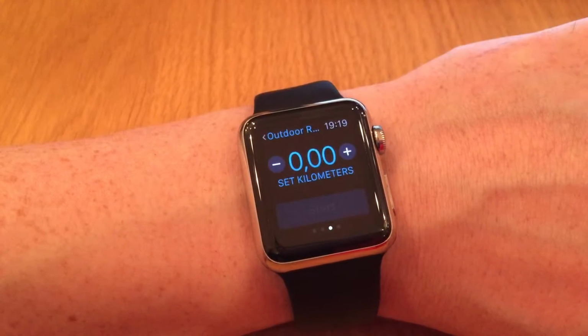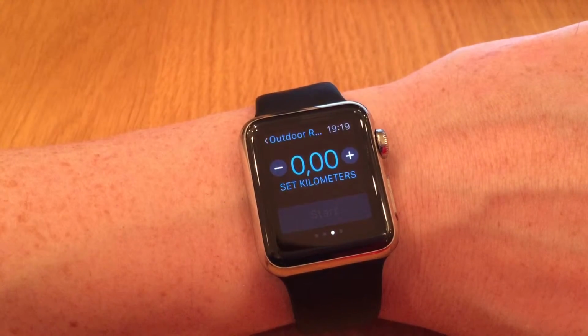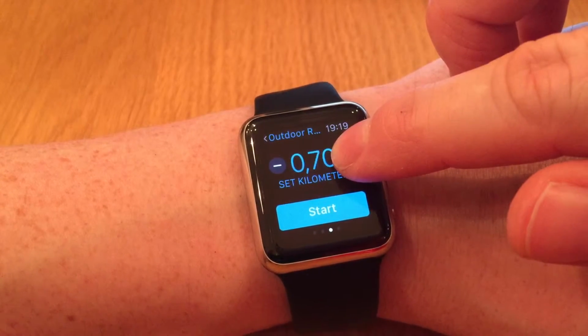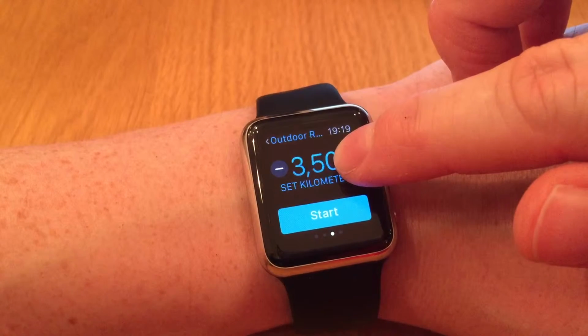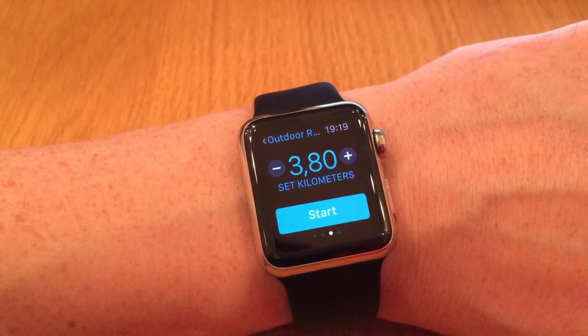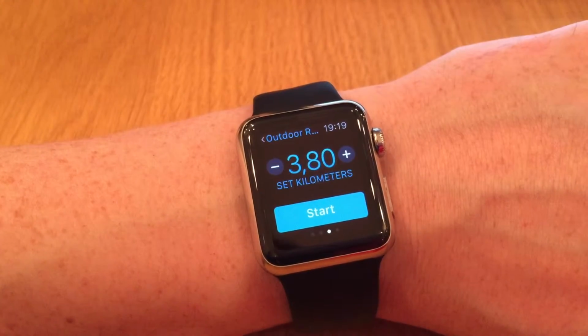You can also set a certain distance goal. In my case it's in kilometers. And it's the same here. Just set the kilometers you want to reach and the app will notify you when you have reached that set kilometers or distance.